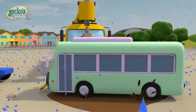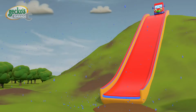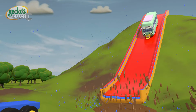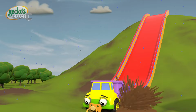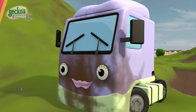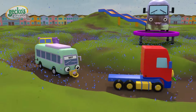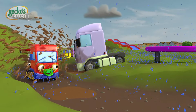We'll race, race, race, and splish, splash, splosh. Rain, rain, go away, come again another day. Mummy truck wants to play. Rain, rain, go away. Never mind, we'll play anyway. We'll spray, spray, spray, and splish, splash, splosh.